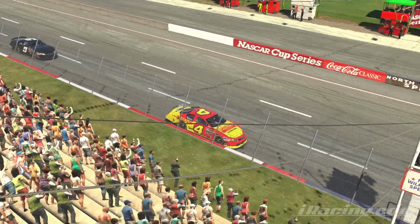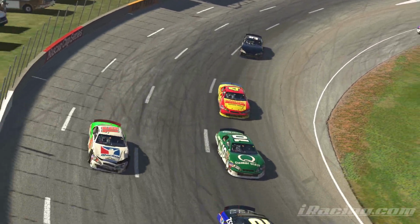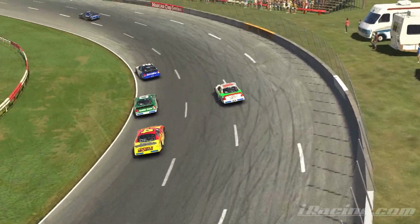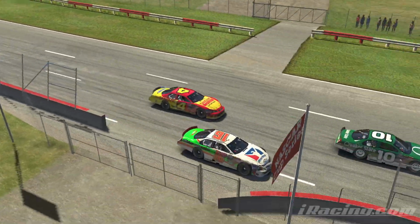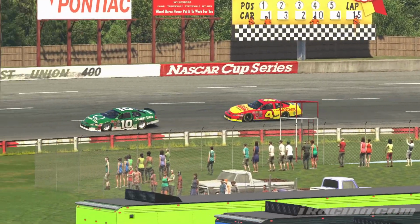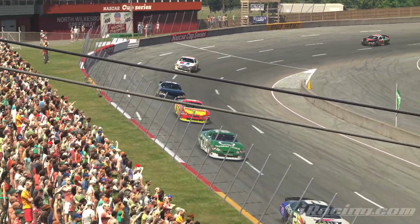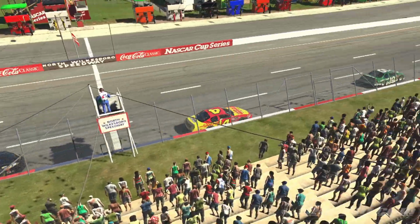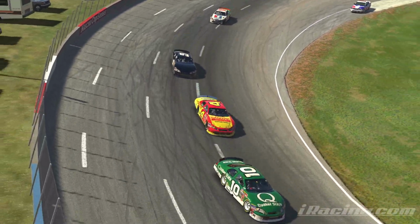Into turn 3, like I said, you can pretty much treat it like your standard corner until the exit, where as the track drops away from you, it's going to get pretty loose as you try to power out. And once again, during the race, try to widen out your arc into turn 1. If somebody does get under you, it is going to be pretty difficult for them to complete that pass, and you'll likely be side by side for several laps.